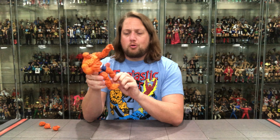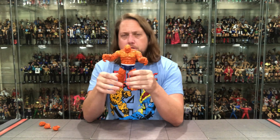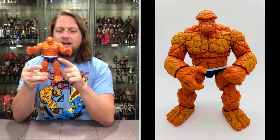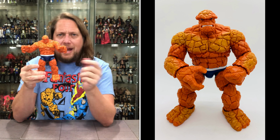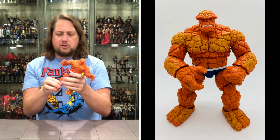Big feet, big rock-like feet, of course. It is the Thing. That's what we're expecting out there. Just fabulous. And then he does have the blue tights, trunks, wrestling trunks, blue. And then you got that patented Fantastic Four white lining around there. Really offsets the colors, really makes this thing pop. I really do like that.